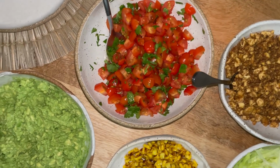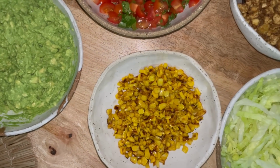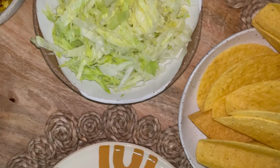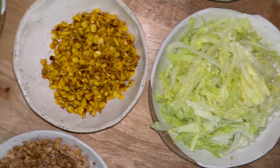Then on Wednesday night I went to our friend's house for dinner and we had taco night. Oh my god, so yummy. I think taco night is one of my favorite things to do when you're sharing food with friends, and we had hard tacos and soft tacos. It was just so delicious.